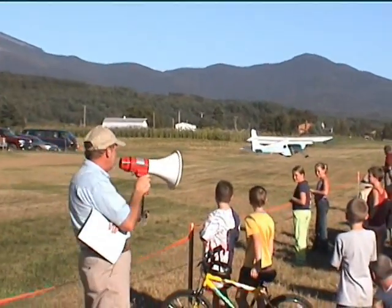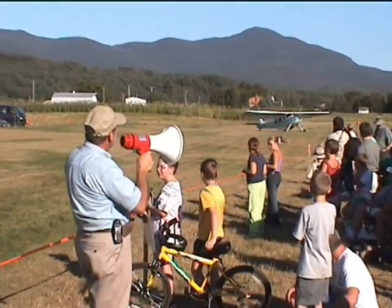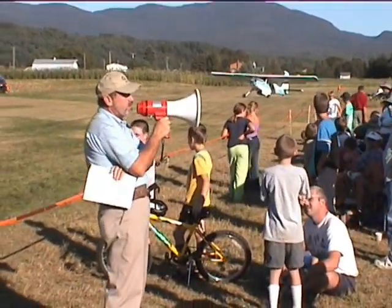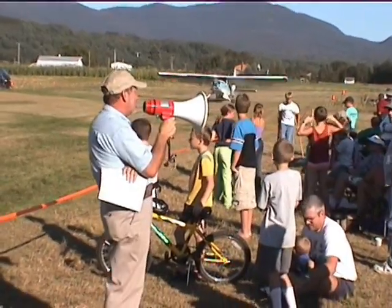About four plane lengths. He's going to taxi back and do another short takeoff and then do, from the south of the field towards the hill behind us, a series of maneuvers to demonstrate the maneuverability of the airplane at slow flight and also the high speed performance.